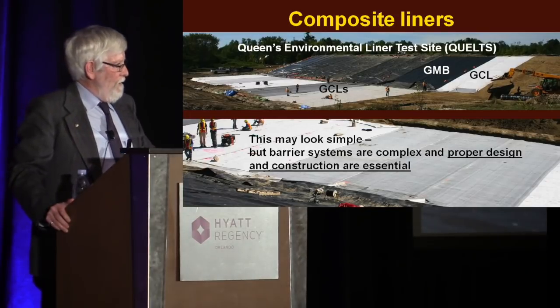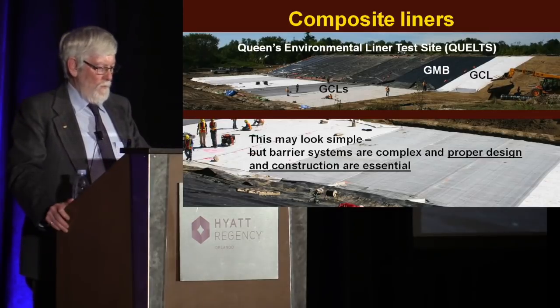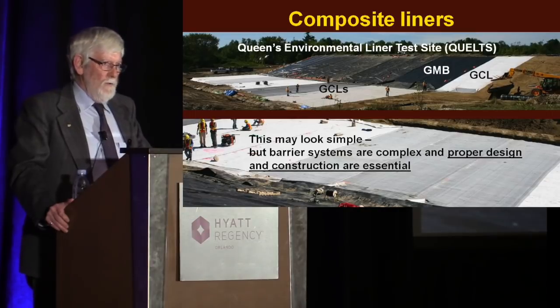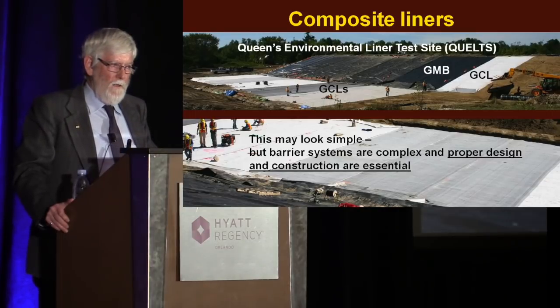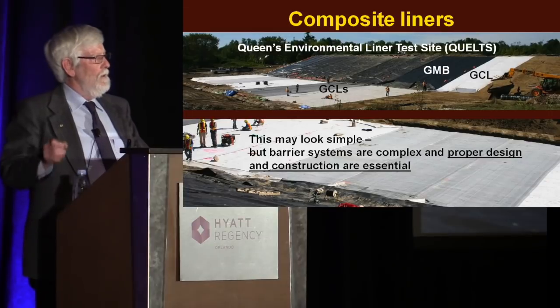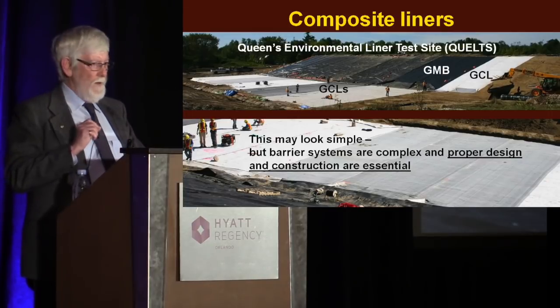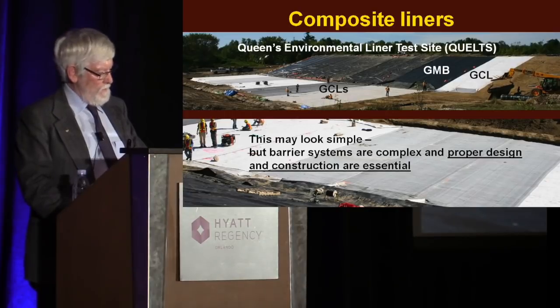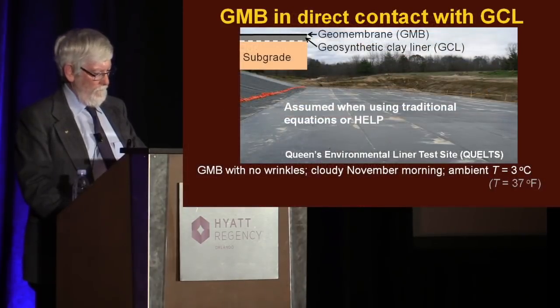And here we see a composite liner being built at the Queen's Environmental Test Site, or QELTS, which I'll talk about several times in this presentation. We see GCLs being placed, geomembranes going on top, and it looks remarkably simple. But in fact, composite liners and barrier systems in general are quite complex, and proper design and construction are essential.